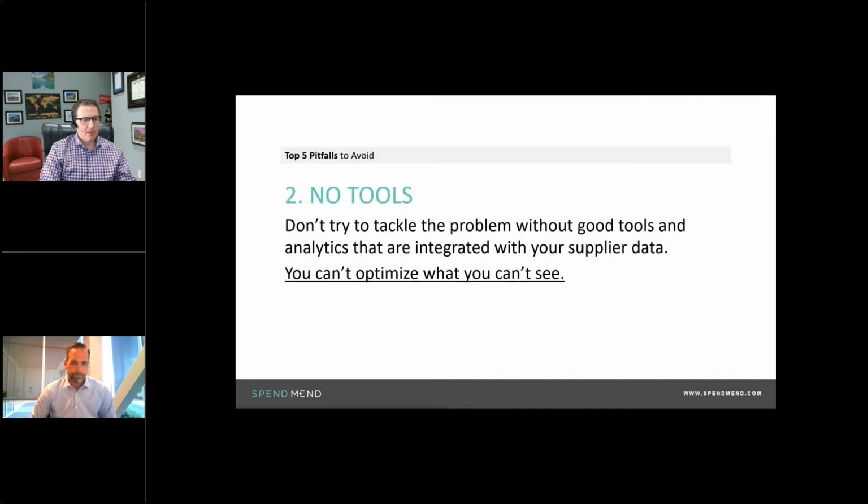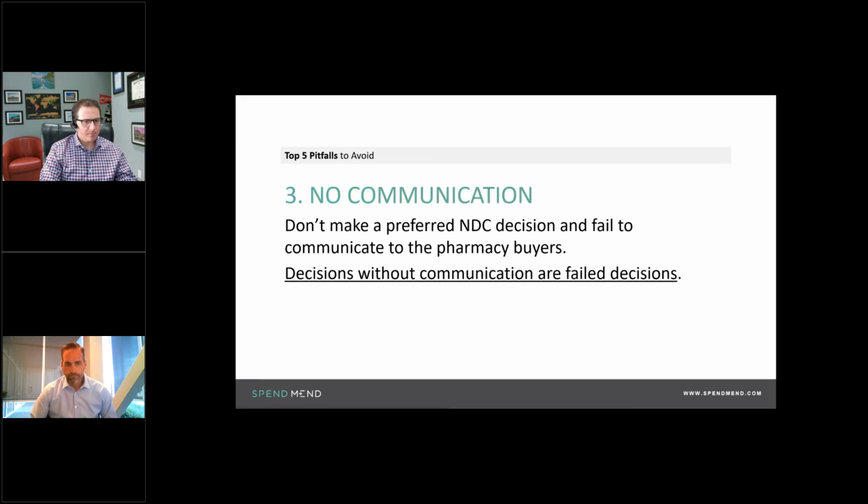Great point. And to augment that, get a tool, because there is dark data in the pharmacy procurement process. You need a tool to make sure that the information you're analyzing and making decisions on is current and real and comprehensive. You can't optimize what you can't see. And the worst thing is to spend a lot of time and then not realize the savings, and then you lose momentum and energy behind the process. So you want to get a tool to help guide that process.